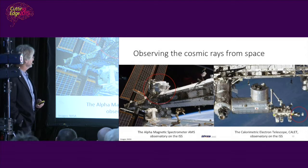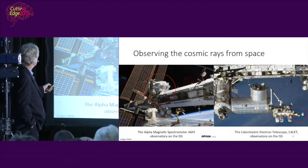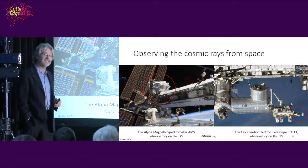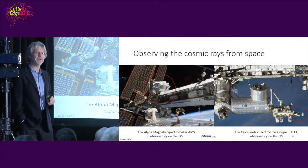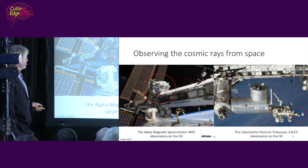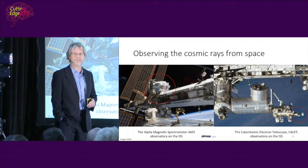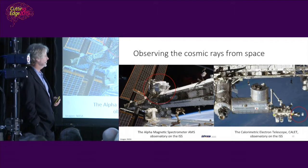So these are large instruments made by huge international collaborations. This is the AMS. It's actually the largest scientific instrument on the ISS at 7,000 kilos. As a particle detector it is, even though microscopic, because the CERN detectors are 1,000 or 10,000 times heavier. But still, in space, it's quite large. This has been operating now for 3 years. Down here is the CALET. It was attached there 2 weeks ago, launched by an H-II rocket from Japan.